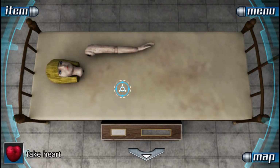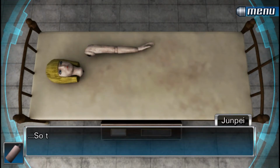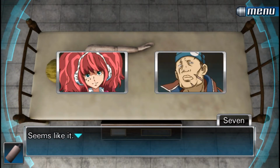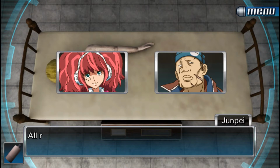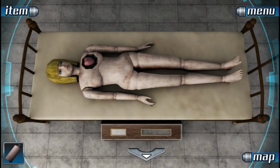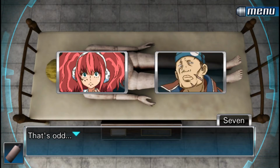Hey Lucy, you want some purple liquid? Okay, so we've got 6 parts of the medical mannequin. So the ones we got must be for Lucy, right? Yeah, seems like. Well, I say we give Lucy your parts back. Any objections? Nope. Combine! Oh yeah, something definitely looks wrong here. Hey, nothing happened. That's odd.